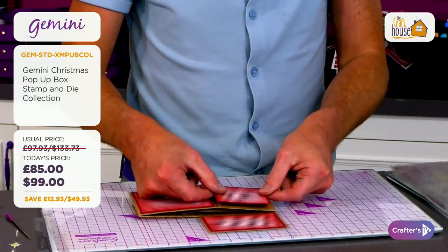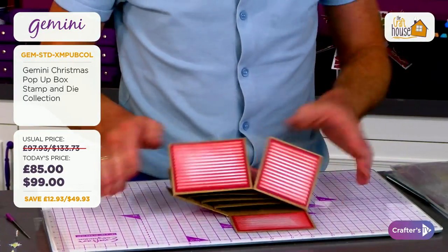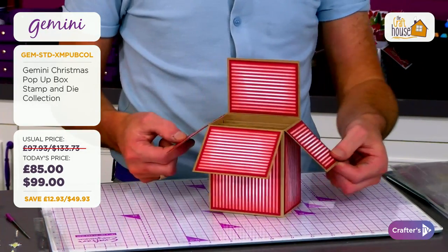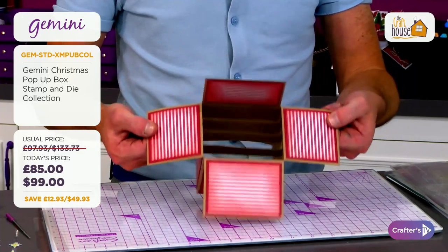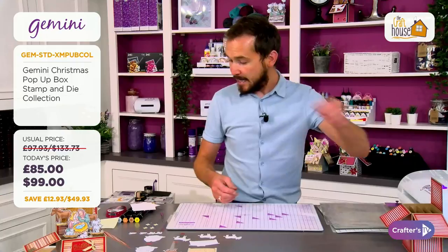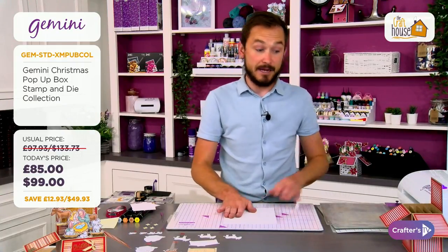So I'm making sure I've got my bottom layers going up and down, and then my side layers going left to right. So there is our pop-up box created. Of course, you can create the back if you so wish. I've got my tabs in the middle all ready to go. So let's bring in a piece of white smooth cardstock. Once again, you can use your Nina or that if you so wish.